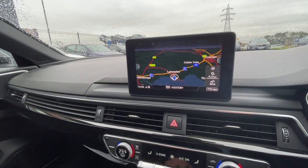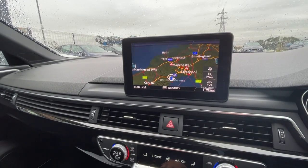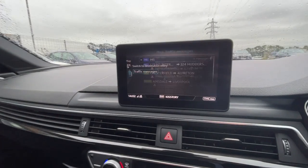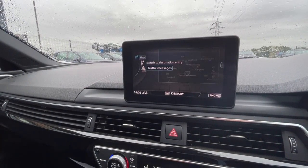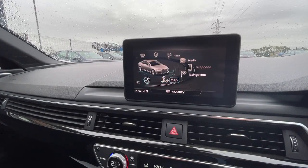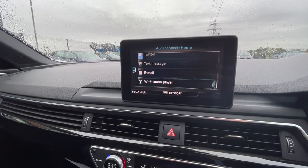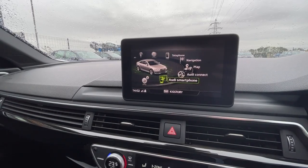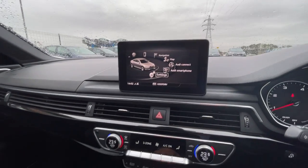There's the navigation, as you can see, really nice, working perfectly fine. There's also traffic report messages in the local area. There's Audi Connect, so Google Earth, special destinations, Wi-Fi audio player. There's Audi smartphone, which I can't do because I've not paired my phone, and there's all different settings.